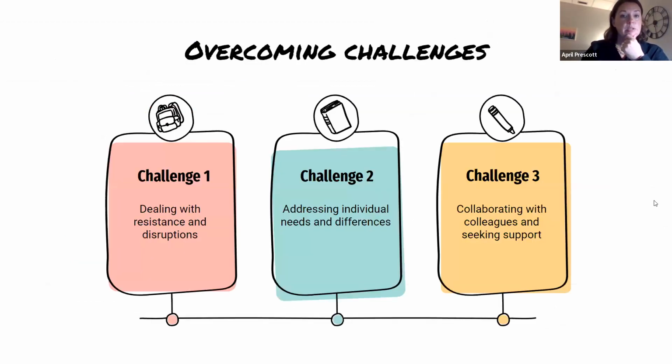We all know that this comes with some challenges, okay? So these are the main challenges that actually came up in the research that I looked at. Dealing with resistance and disruptions. So that's the I don't want to, okay? Looking at individual needs and differences and making sure we're getting those met.